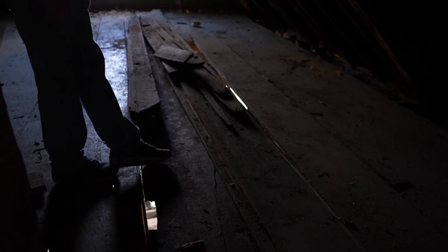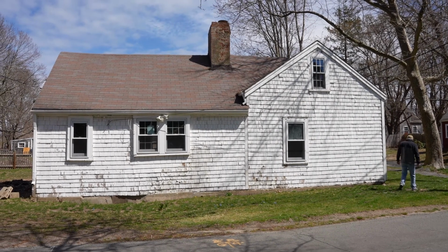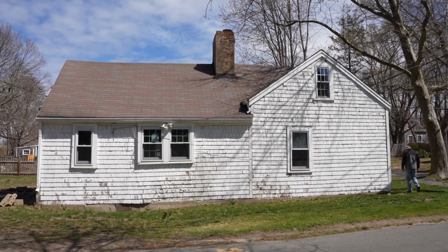And these floorboards, while they look a little rough right now, are really beautiful, wide plank. They run the whole length, 24 feet from this point to that point. And our intention will be to take these up, finish them, and then put them back down. And that's pretty much it.